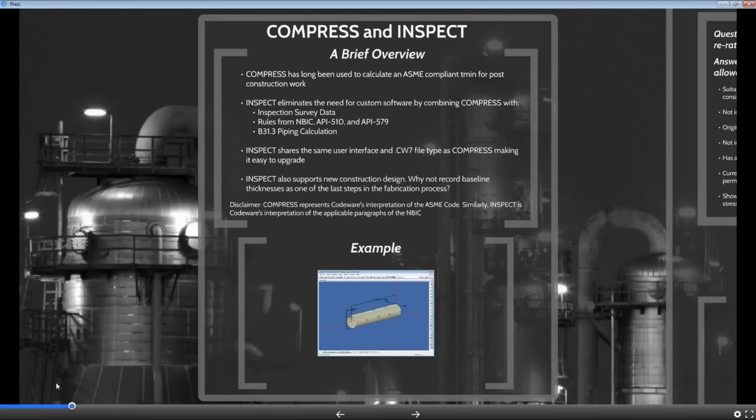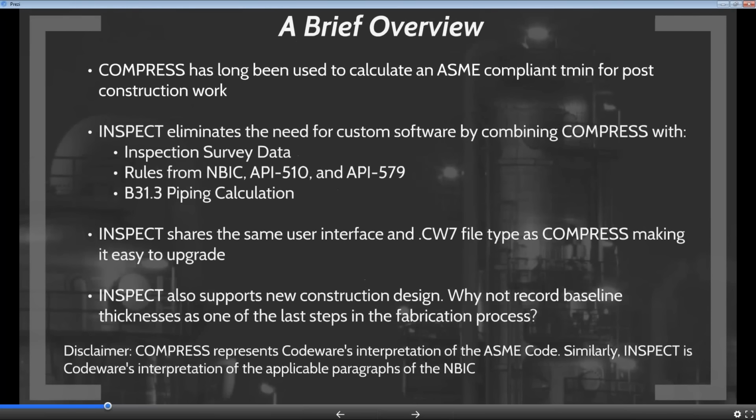The first thing I want to do is have an overview of what our Inspect program is and why we started with it. Codeware has been in business for 31 years now, and what we were finding is that our Compress program has been used extensively in the post-construction world, where it was being used to calculate our ASME compliant T-mins. That would then get passed into some custom software to do further analysis.